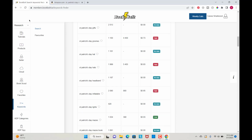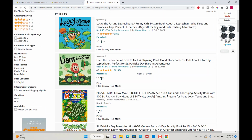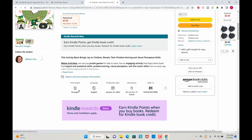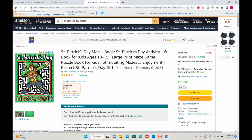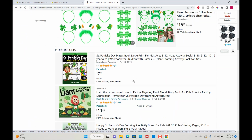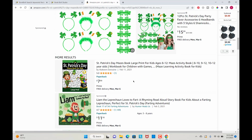Now I want to go into the design tool. So I'm going to go up here to research and I'm going to go to create, and I want to go to BookBolt Studio. Another thing you can look at here is, this one has 100 mazes with 3 difficulty levels. This one's 65 pages. This way you know how many pages would be a good amount for your book so that you can compete with the rest of these. So it looks like between 65 and 100 would be good. And you can charge anywhere from $5.99 up to $8.99, it looks like, is what other people are charging. But of course, you can charge whatever you want.